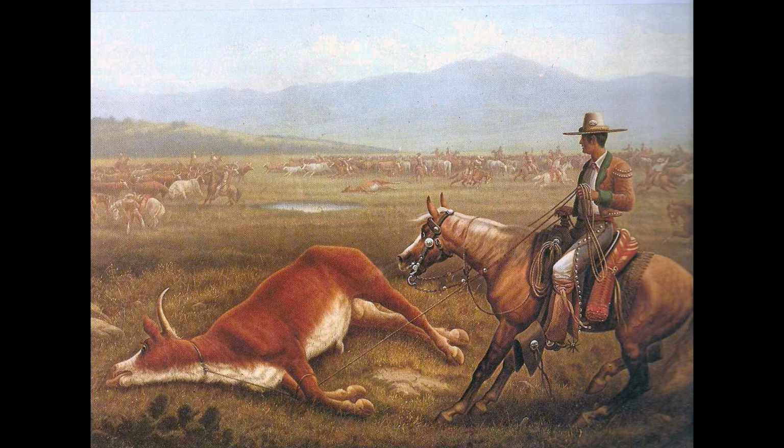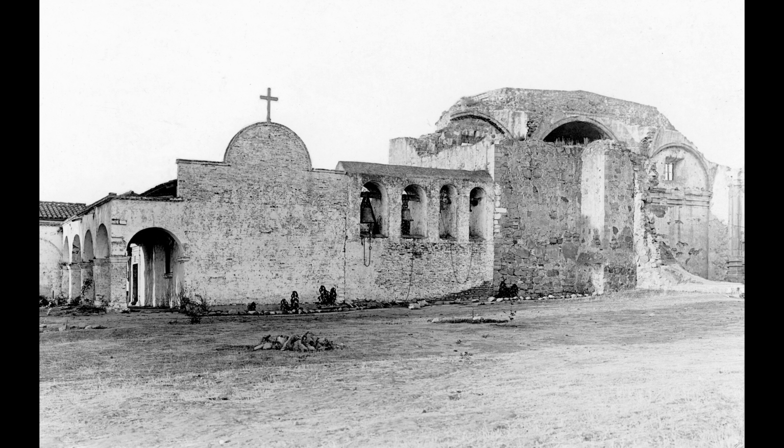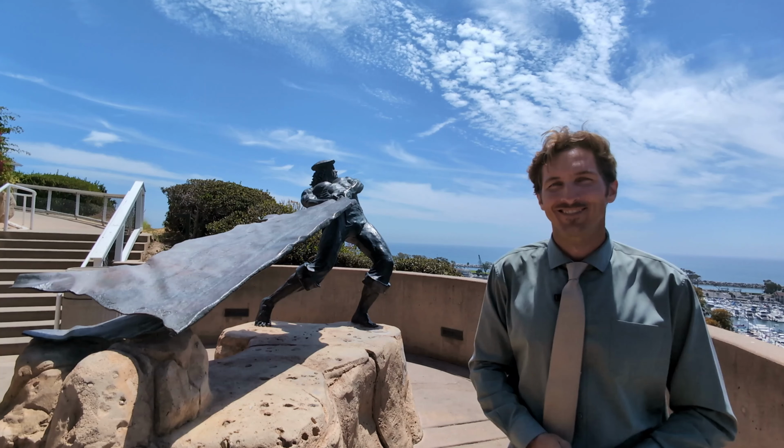From the late 1700s to the mid-1800s, the Spanish and later Mexican ranchos produced cowhides. This cove was nearby to Mission San Juan Capistrano and thus named San Juan Cove.